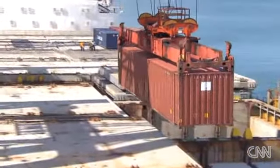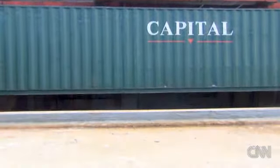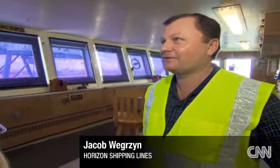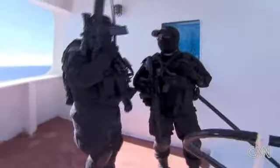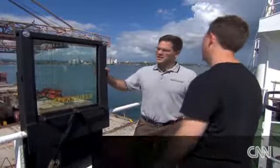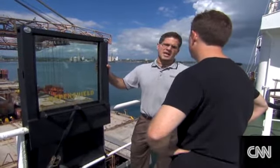But an official with Horizon Shipping Lines tells us what a hijacking could cost in delays or ruined cargo. In Puerto Rico, we have pharmaceutical loads that are worth $30, $40 million in a container. So if you have 700 or 800 containers on a ship, you can do the math. What these security consultants are really aiming for is a true deterrent. The whole point is they see this from the water and they say, these guys are ready for something. It's not worth hitting this ship.